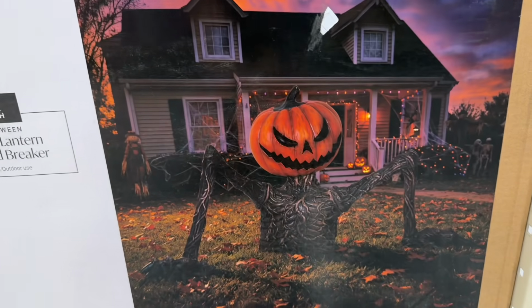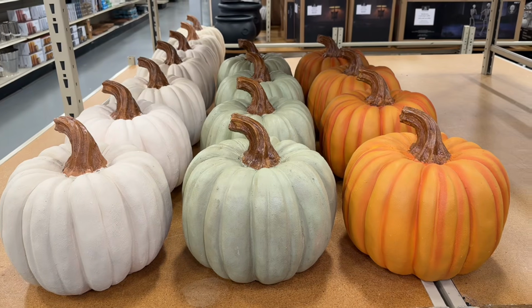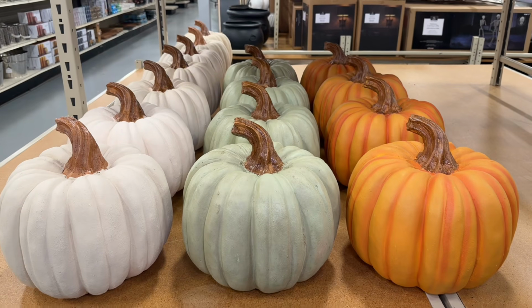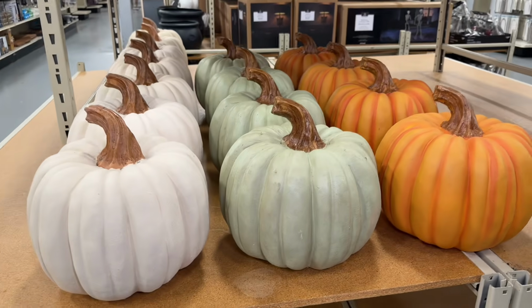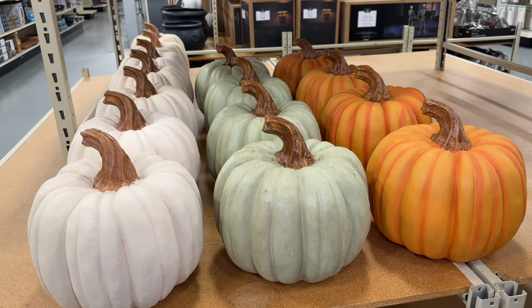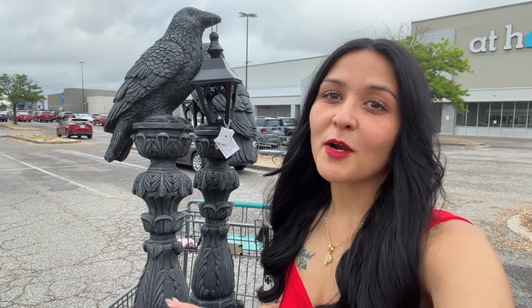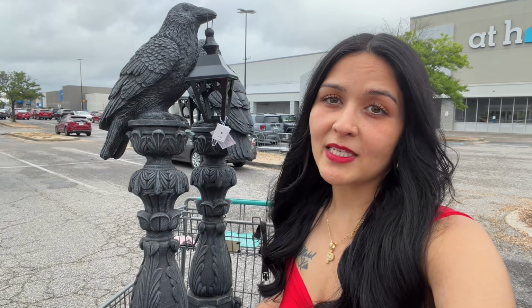He is good. I would love to have him in my front yard. All right, y'all, Glinda is steady putting things out, but I think this is the last shot I'm gonna get before we go. Fall is coming, Halloween is coming. So cute. All right, you guys, I'm a little ashamed to say how long we were in At Home for today, but there was a lot to see, a lot more to see than when we were here 8 days ago.